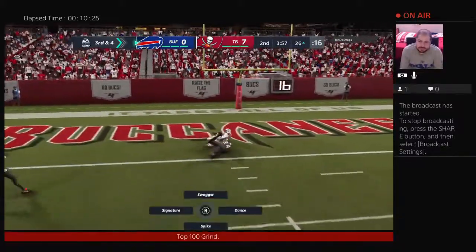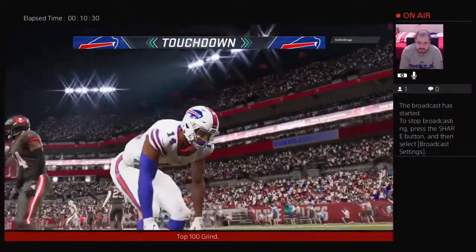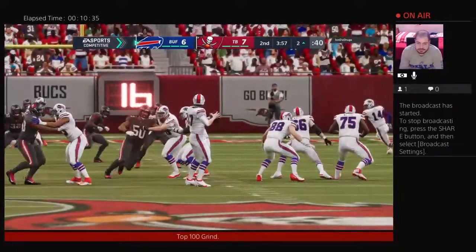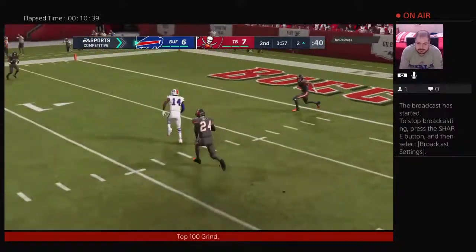And he's able to find Diggs, and he'll take it into the end zone for a Buffalo touchdown. Stefon Diggs, 26 yards. And the Bills are an extra point away from tying the football game.